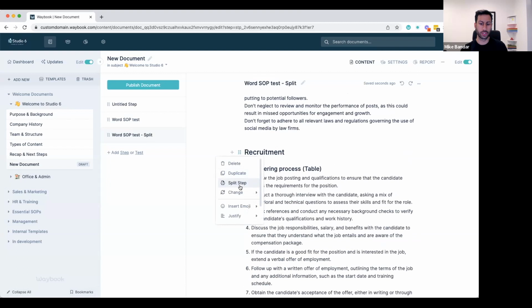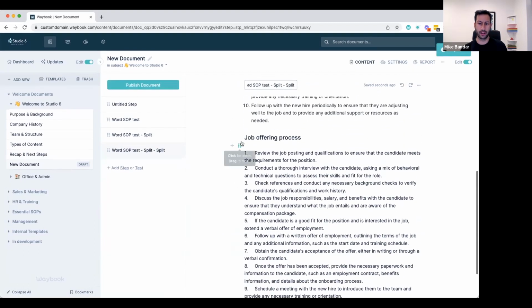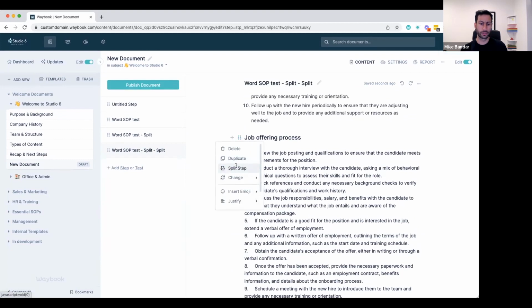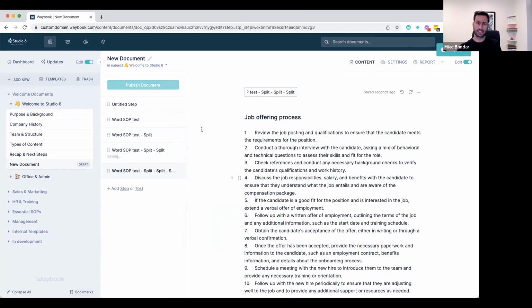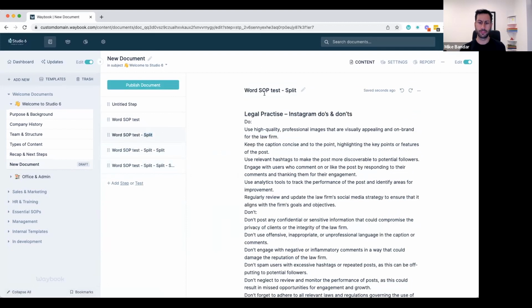We might also want to do that for recruitment, and say we also might want to do that again for how we offer jobs. Now, that will automatically create these individual steps, which of course you can remove, you can rename, you can do whatever you want within that to make sure that you have the right knowledge in the right place.